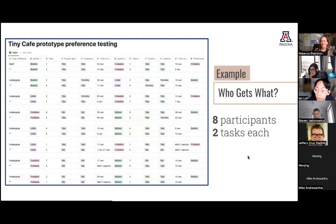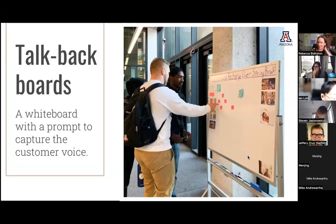Oh, here we go. 8 participants, 2 tasks each. That's what it was. So this is a Notion table. We like Notion a lot if you're not familiar with it. I've also used Airtable for this type of thing to track that data quickly as the note taker as you're doing these rapid types of tests. And this was just a really helpful way to track that information and make some sense of it afterwards. So those were 2 Tiny Cafe examples.